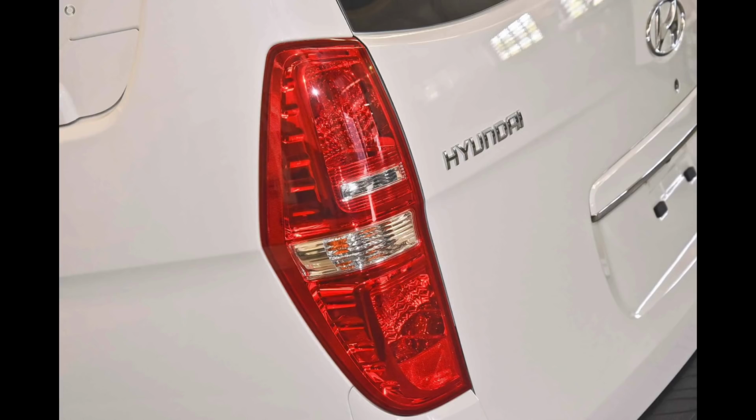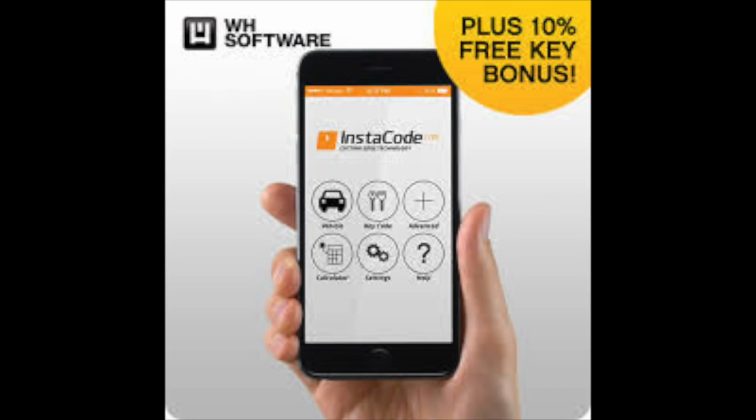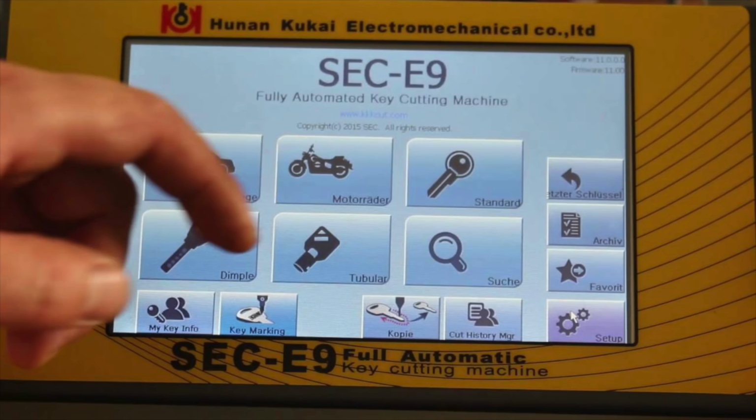Once they do get the key code, so they've got the VIN and they change it to a key code, then you need Instacode or Code Source. There's a few good locksmithing programs. They are quite expensive, but other people are offering this service as a very simple subscription. You can pay by the month. Even Instacode, you can get it for $10 per month on your phone, and that will give you that information. So getting the key code into the actual real code for the key is quite simple as well.